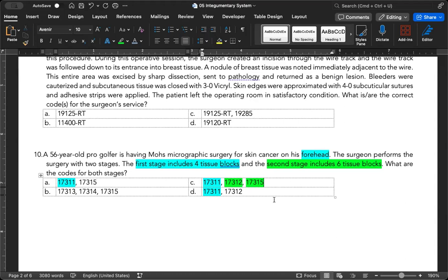Again, they do it, especially on the face, because the more times that they close the patient up, let them semi-heal over a couple of days, and then open them back up, that's going to increase the risk of scar tissue and scarring, and nobody really wants scarring on their face. So that's why they do it that way.